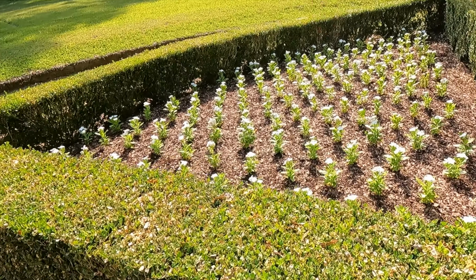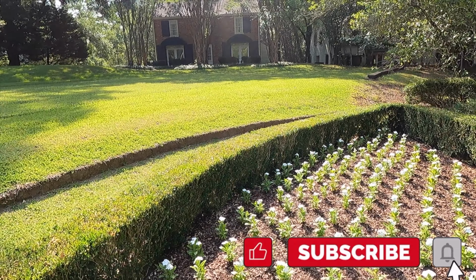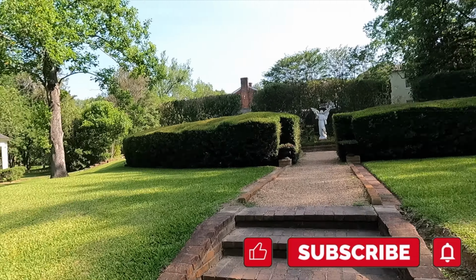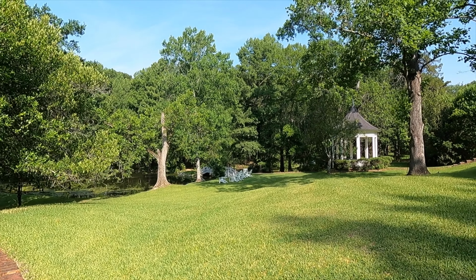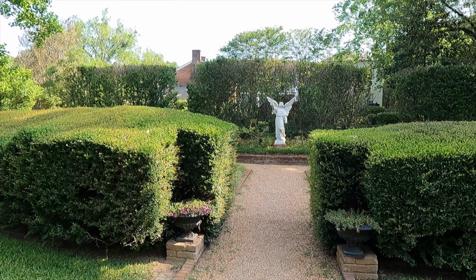All right, so pretty well kept. Like I say, whole campus of buildings. The restaurant was building 12, that's building 10. Whole pond right there, gazebo. And about to enter the gardens.